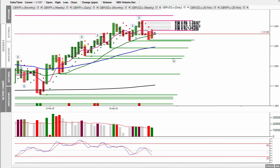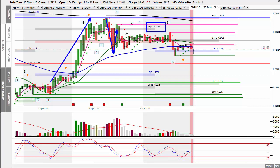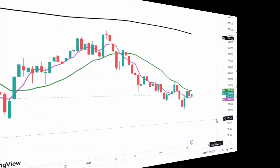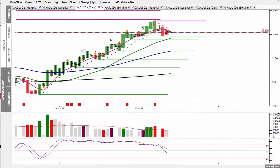In the pound, sideways to higher, a bit of buying yesterday for this market, but sideways to lower overnight. That's because the US dollar is up slightly. We can remove these fibs at the moment because the market's not advancing to the upside. In the 30-minute chart, we moved up strongly yesterday through Monday's high, and then we came back, retested the high but failed to hold, and then stuck in a sideways range down to the DP. And in the US dollar, we can see overnight the market is sideways to higher, bouncing off the 5-bar moving average there.